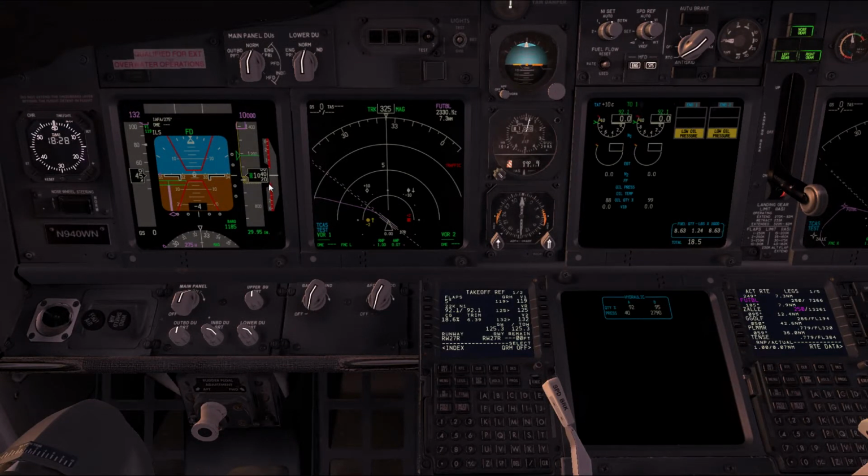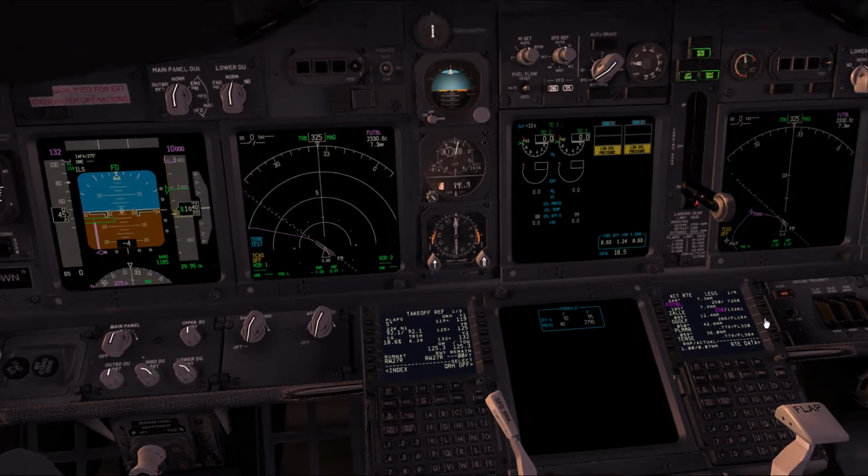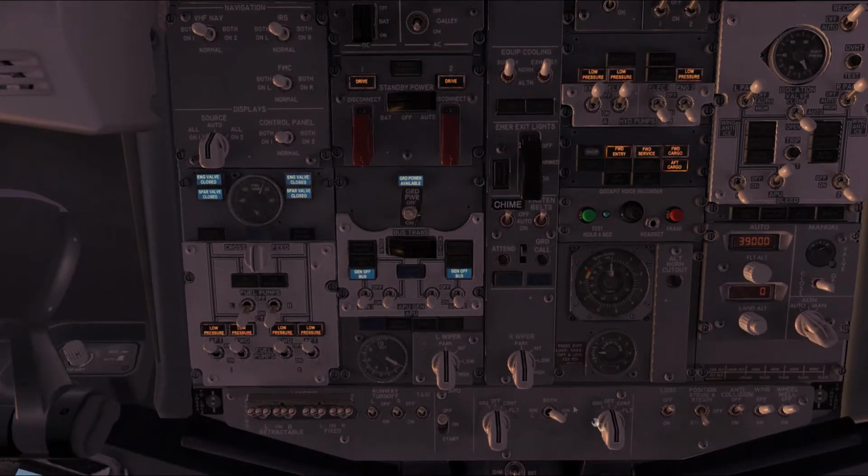TCAS test. TCAS test pass. Flight slow. Pull up. Wind shear. And Southwest 831 is ready for taxi. Terrain. Pull up. Southwest 831, runway 27 right, taxi via Mike. Mike 27 right, Southwest 831.